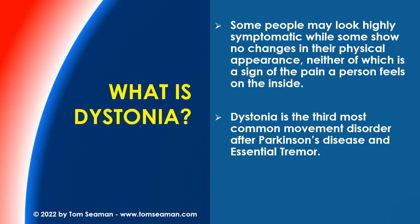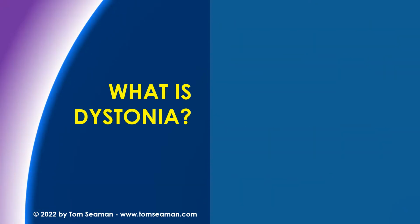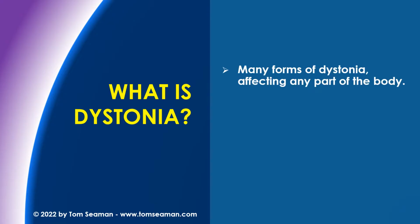It's the third most common movement disorder, as I mentioned before. It's estimated to affect 500,000 in North America and 1 million worldwide. I think these numbers are quite low, but these are the current estimates that are available to us. Now, there are many forms of dystonia which can affect any part of the body. I'll go through a few of those in a little while.